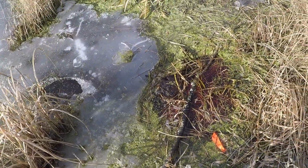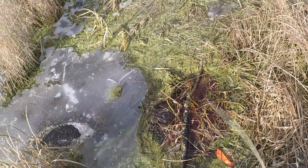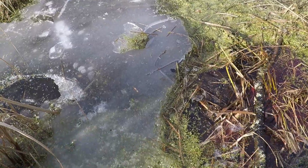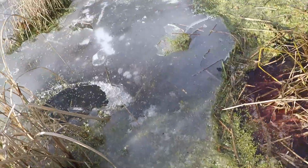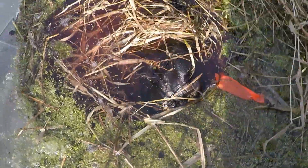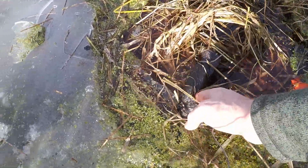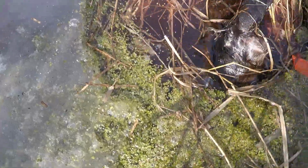I'm gonna have to get down there in the water and see. I've got my waders on, so I'm getting ready to probably fall through. It's pretty thin ice. But I'm lucky I wired that guy up. This is the first beaver I've ever caught in a 160. And he is caught by his hind leg, it looks like.